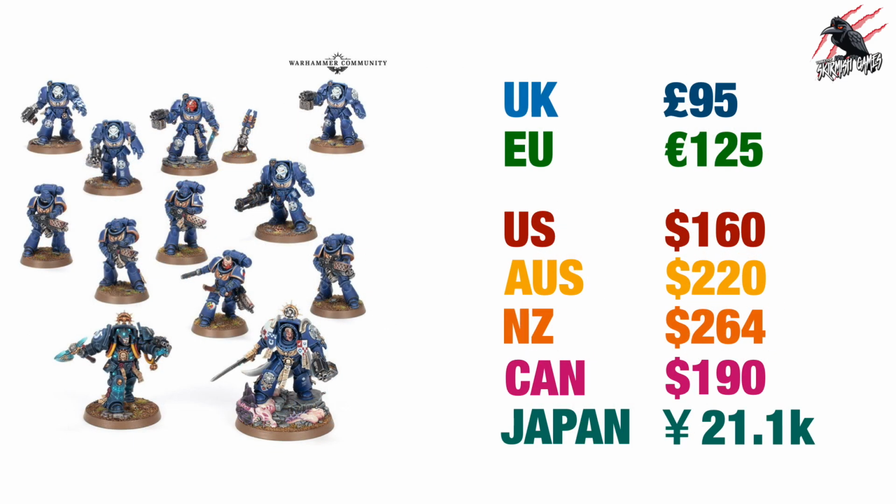Then there's the Combat Patrol Space Marines. Now this wasn't on the confirmed price list, but if I go by all the other Combat Patrols and the recent Tyranid one, you're looking at £95 in the UK, EU 125, US 160, Australia 220, New Zealand 264, Canada 190, Japan 21.1 thousand yen.